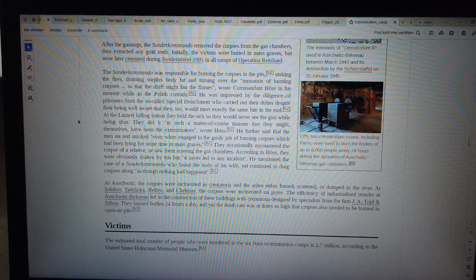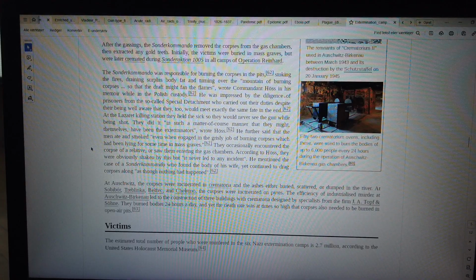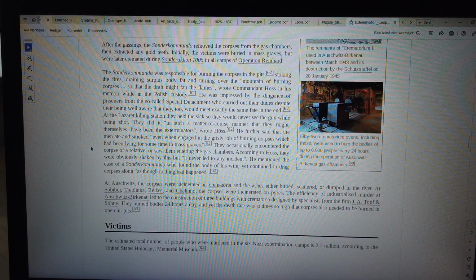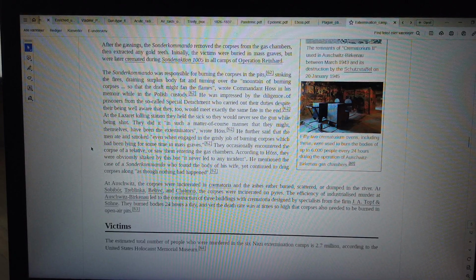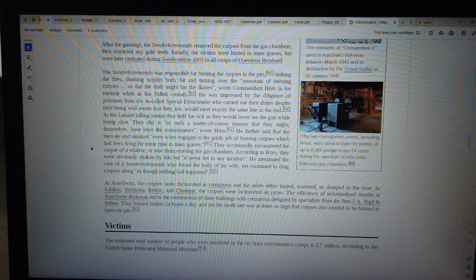They occasionally encountered the corpse of a relative, or saw them entering the gas chambers. According to Höss, they were obviously shaken by this, but it never led to any incident. He mentioned the case of a Sonderkommando who found the body of his wife, yet continued to drag corpses along as though nothing had happened.